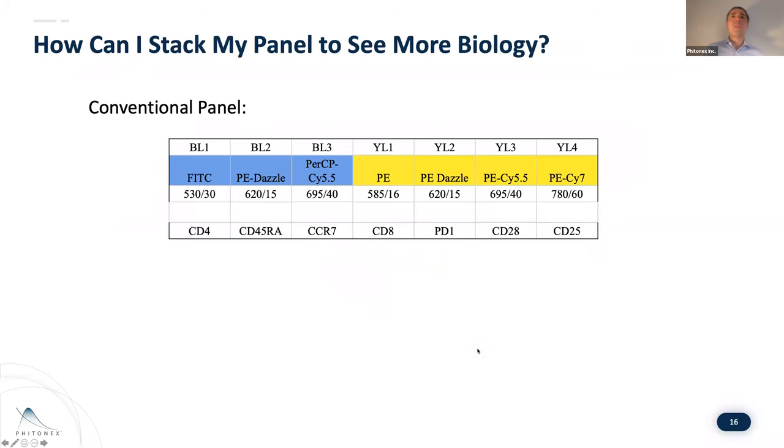If you look at a conventional panel, and this is a real panel that we're designing and working on quite literally right now, think about what conventional fluorophores you would use to answer this question. Ideally, and this looks like a very standard memory T cell panel for RA, CD7, CD8, PD1, CD28, CD25, you'd think, wouldn't it be great if I could just line these up in the blue, yellow, green. But clearly reality gets in the way of this.